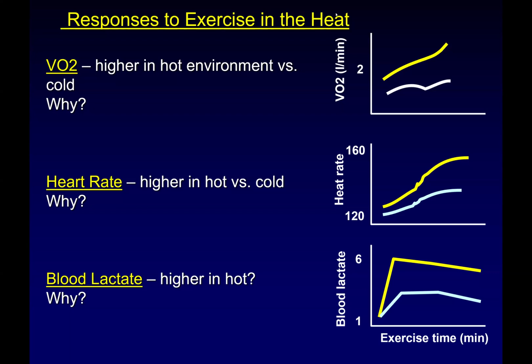Because VO2 is higher, lactate tends to be a little bit higher. All of this illustrates something that I'm going to write on the board, that is really important to understand about exercising when it's hot out, because it will play a very key role in some of the things that you guys found trying to counteract. There is a phenomenon called cardiovascular drift. This is heart rate increasing over time, potentially at the same work rate. Heart rate is drifting upwards. So cardiovascular drift leads to a couple of things.